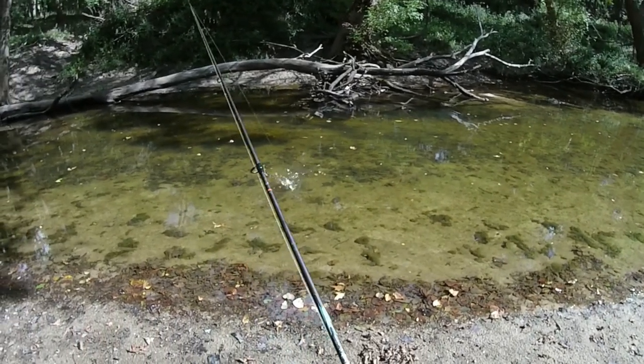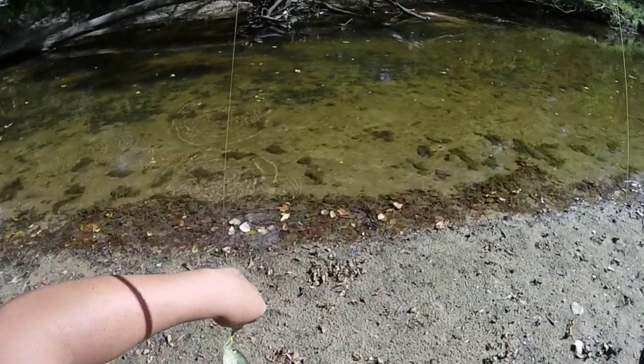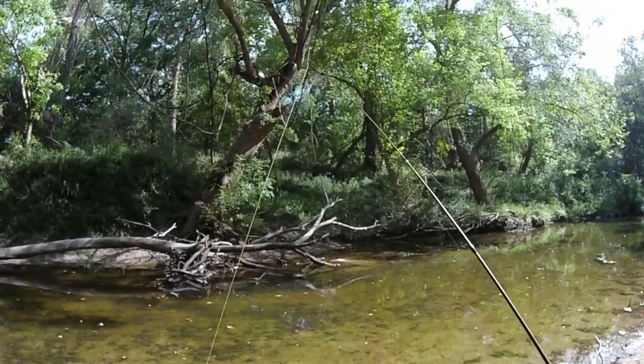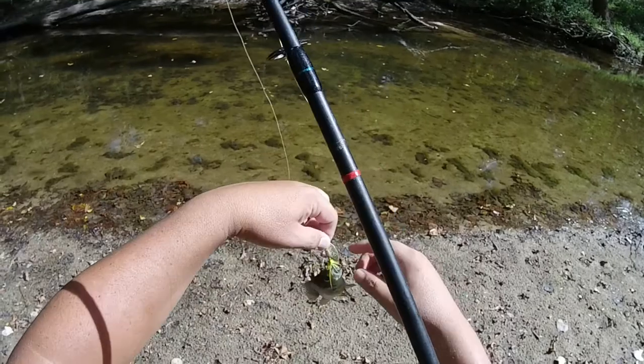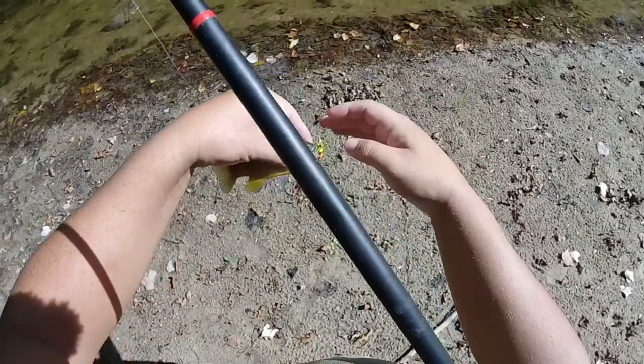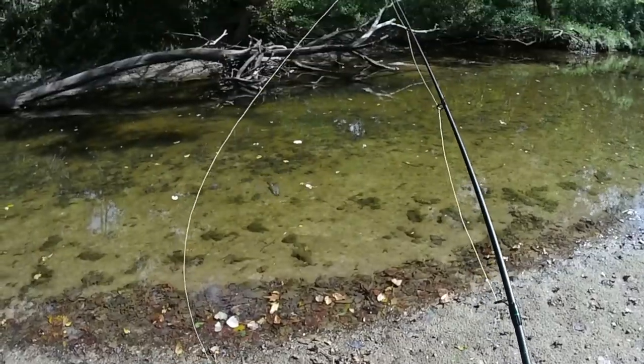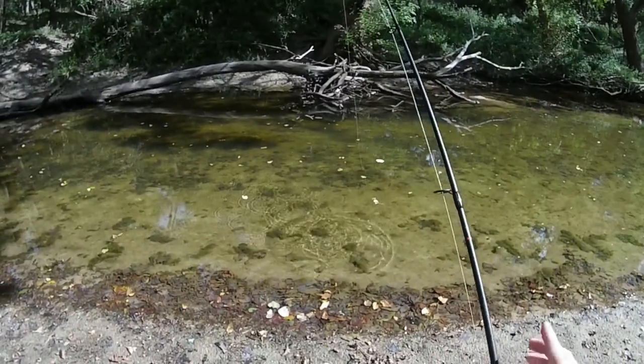Oh, I got one. I knew I'd get him. Oh, it's a sun perch, not a bluegill. Check him out. I think it's a sun perch. There we go. That was fun.